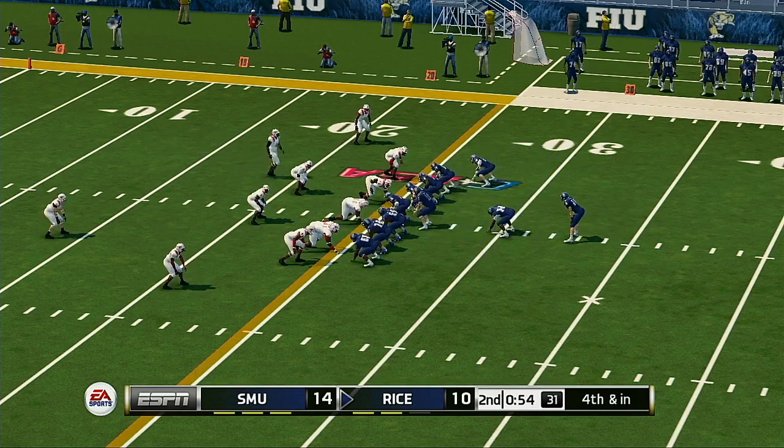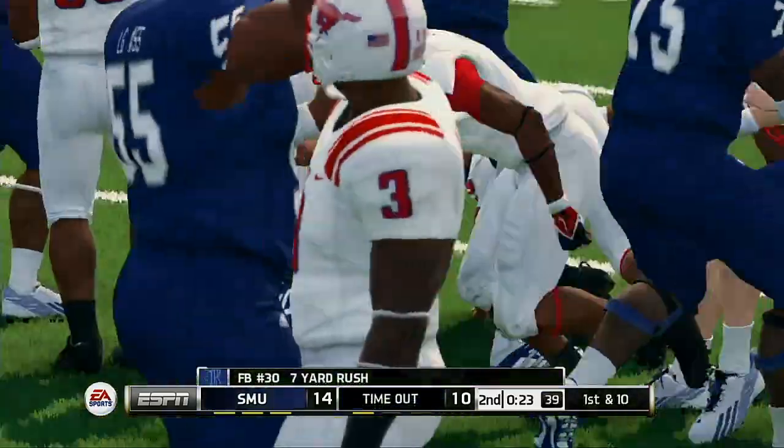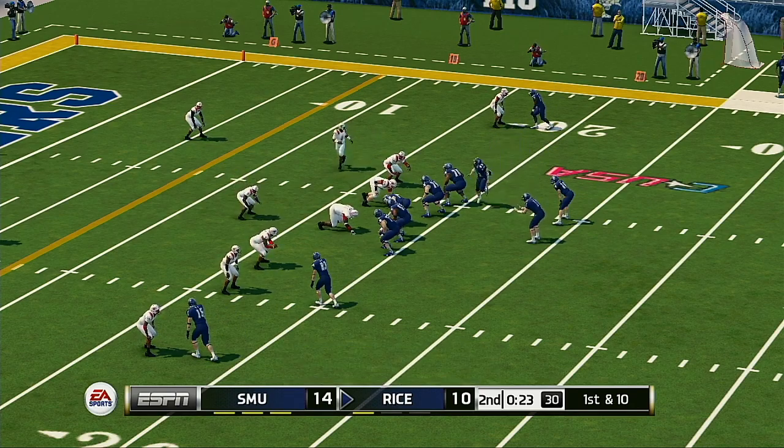You don't need three guesses to figure out what they're going to run right here on fourth and short. His way to about the 18, and the fullback picks up the first. Huge gain there on the ground. First and 10, ball on the 18-yard line.